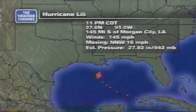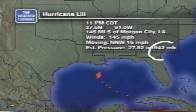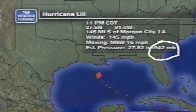Let's take a look at some of the latest information. I wanted to point out this 942 millibars here. Generally, the lower the pressure in the middle of the hurricane, the stronger it is.